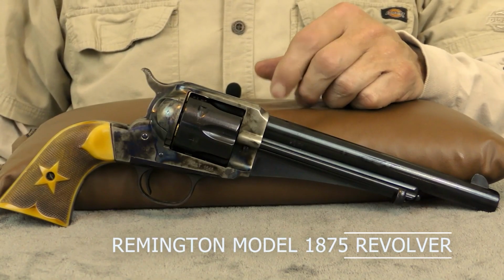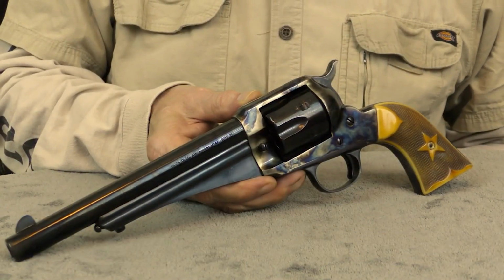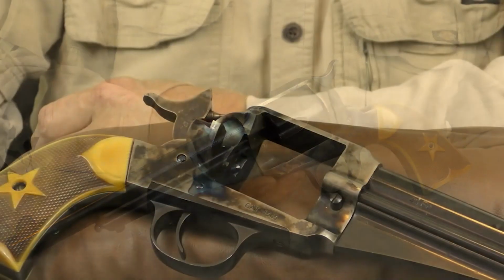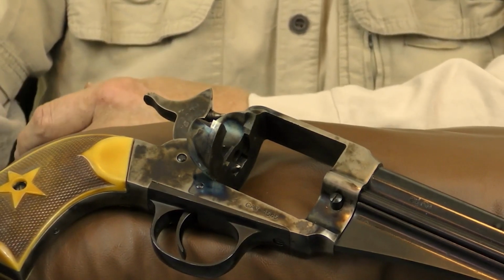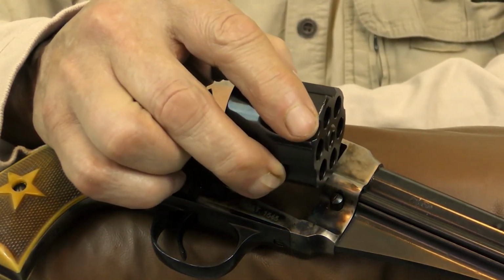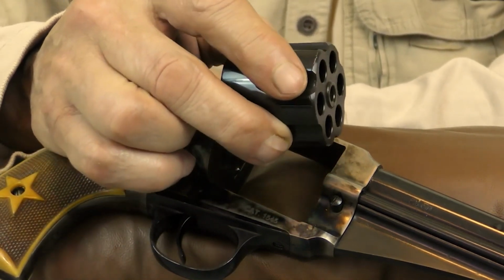Number 1. Remington Model 1875 Revolver. Introduction and production of the Remington Model 1875 revolver lasted from 1875 to 1889. Depending on the particular model and characteristics, it was then offered for sale to the general public for somewhere between $25 and $35. But it's important to keep in mind that inflation changed the value of money back then, so $25 to $35 in 1875 would be substantially more valuable now.